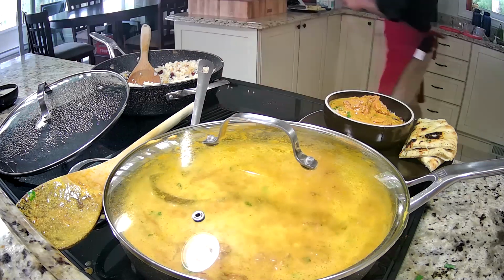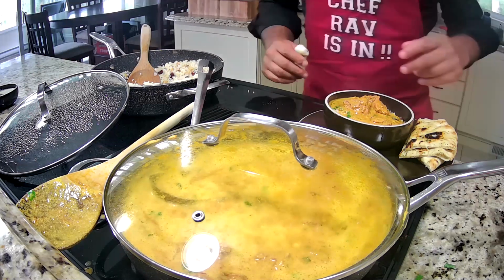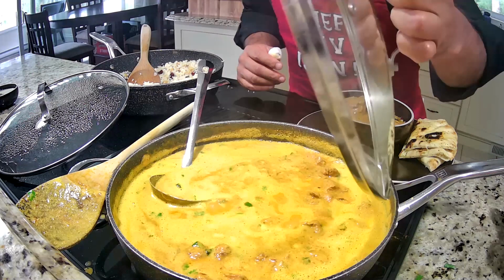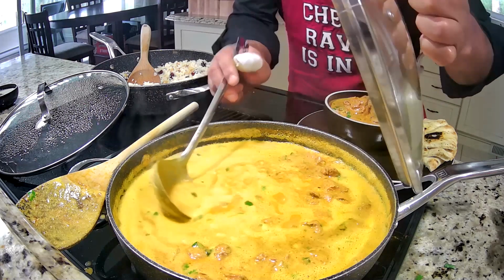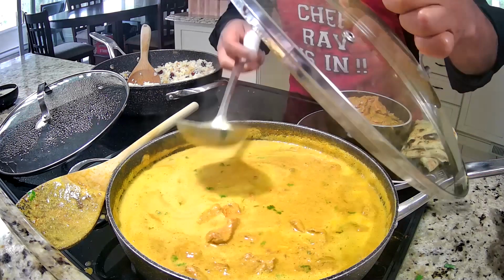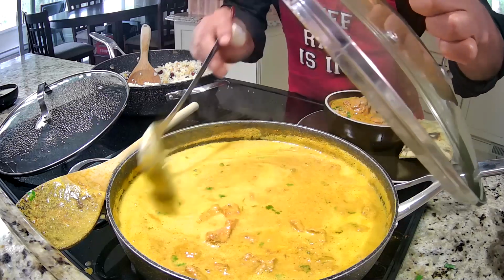Some folks are commenting that their curry is not as yellow as yours. It's more orange. That's fine. It's probably just the lighting in the camera if it looks orangey. Mine looks orangey as well, but it must be just the camera. But you can see there's different hues. There's orangey hues here, yellow hues here. So it should look the same because we all use the same ingredients, basically.